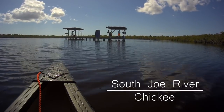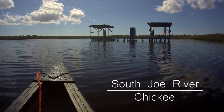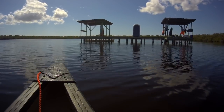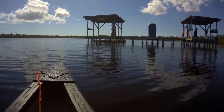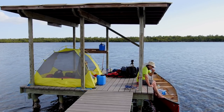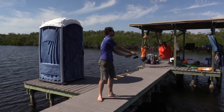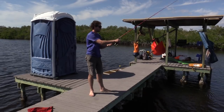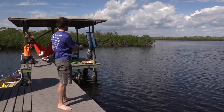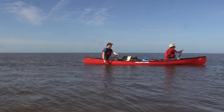Our destination, the South Joe River Chickee, a large double chickee nestled in a small sheltered bay. Camping on these chickees is a great experience. You have a solid base on which to set up your tent. There's a roof overhead that provides some shade. There's even an outhouse. And they make a great fishing platform. It was the perfect spot to spend our last night camped out in the Florida Everglades before returning to the port town of Flamingo.